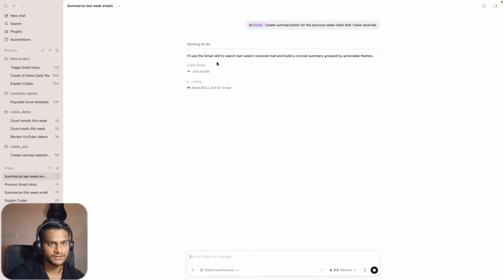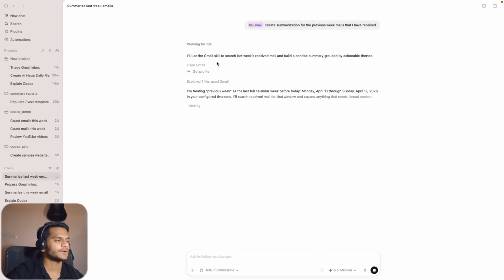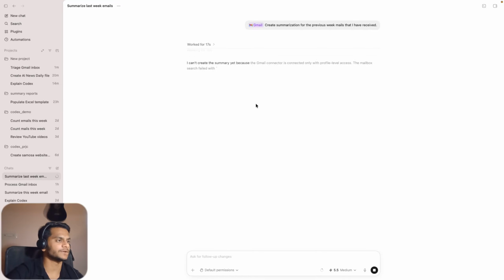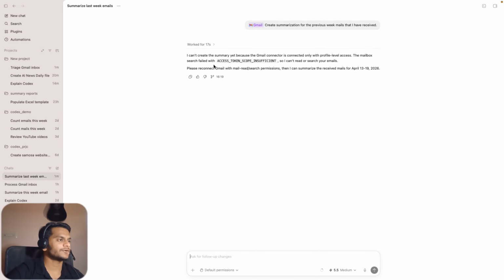Before setting up the Gmail plugin, you have to make sure that all of your permissions are enabled, and only then will it be able to read your emails. I got this error because I have not given it sufficient permissions to read my Gmail. So you can try it by giving all the sufficient permissions.